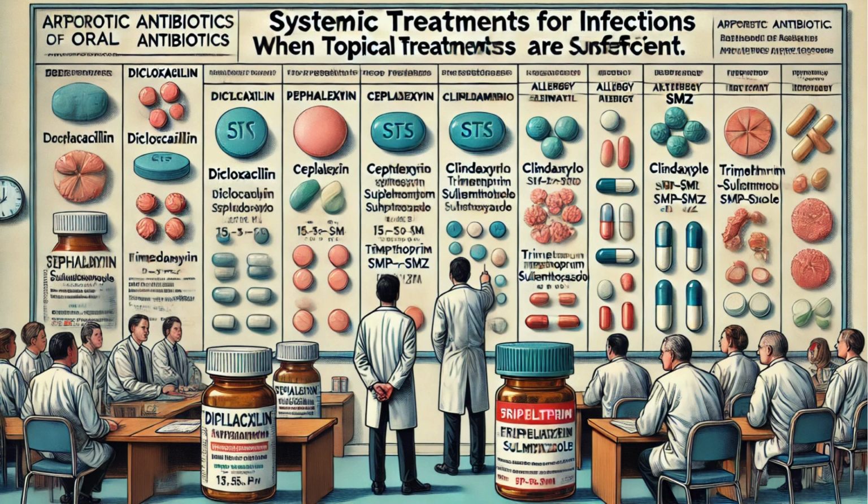Systemic treatments, the deep reach. When infections extend beyond localized areas or when topical treatments fall short, systemic antibiotics become imperative. Oral antibiotics. Dicloxacillin, dose: 250 to 500 mg orally 4 times daily. Duration: 10 to 14 days. Note: first line for MSSA infections, a penicillinase-resistant penicillin.